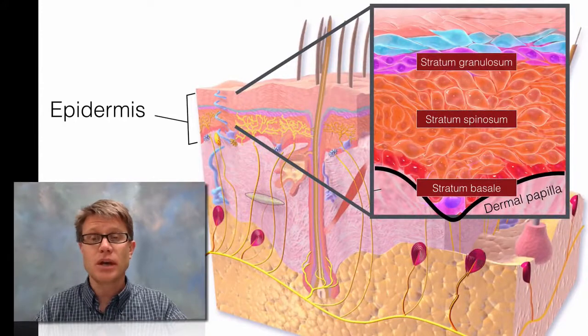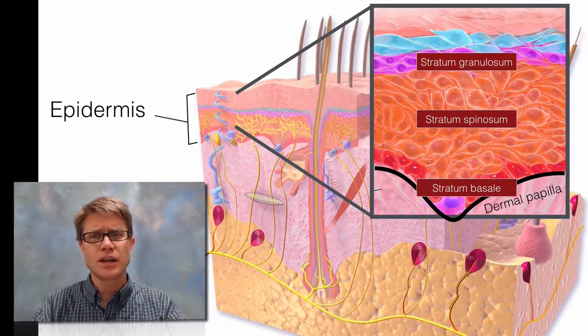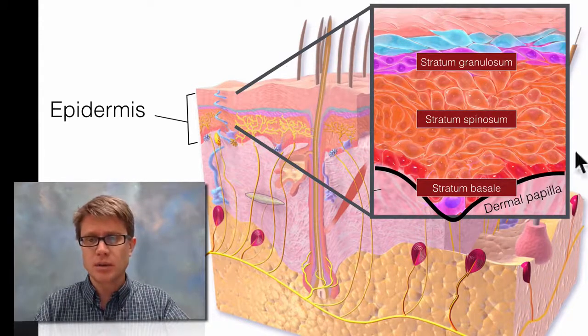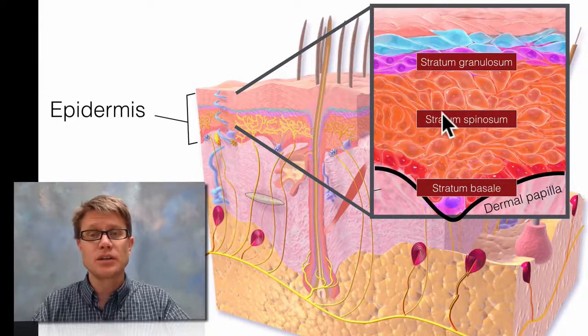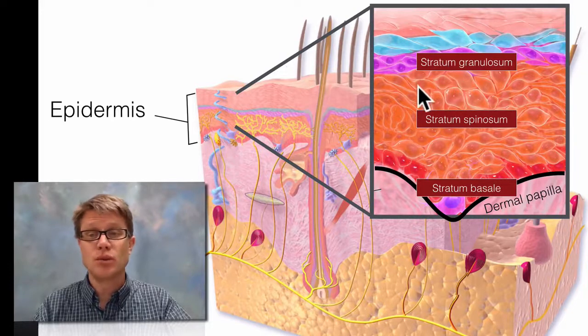So as we keep moving our way up, we eventually get to the granulosum, stratum granulosum, and it's granular in appearance because everything's kind of getting compressed. Now, how are nutrients getting up here? Since there's no capillaries up in this upper layer of the epidermis, basically it's diffusion. And so these cells are essentially dying as we move up.